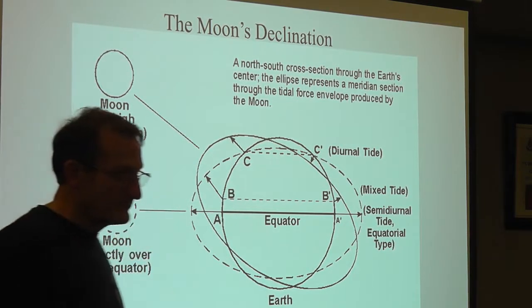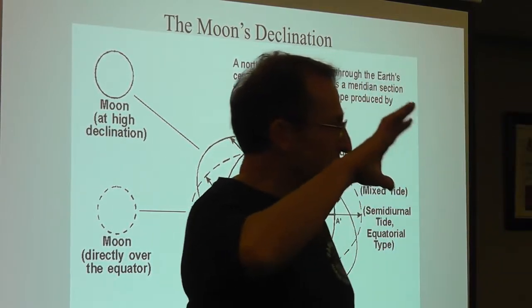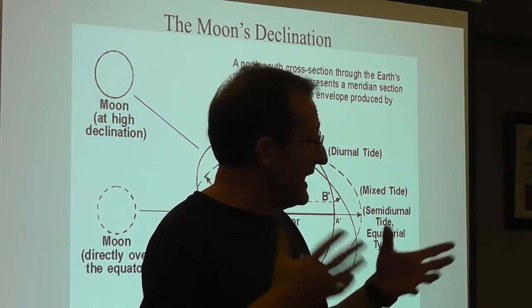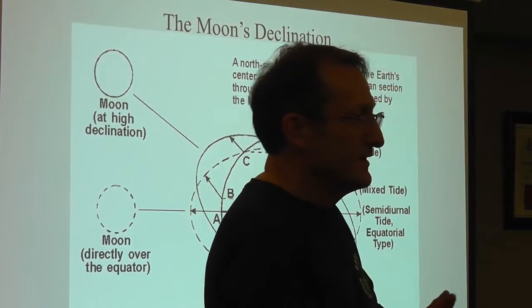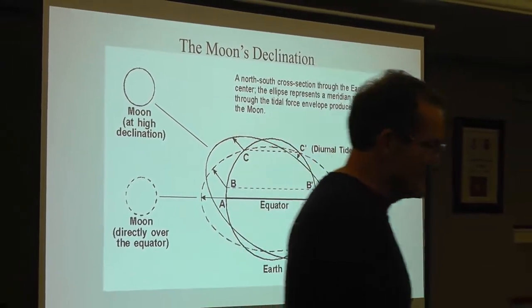So I hope in that little run through there, I've given you enough understanding that we see that tides actually do vary quite a bit from place to place and from time of year to time of year and time of the month as well. So any questions so far? That's a lot of physics. And that's it for physics, yes.